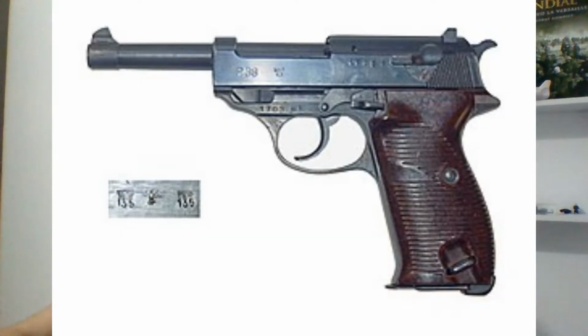Anyway, the standard automatic issued to tankers, Luftwaffe crews and officers was the P38. They used a 9mm round, the standard round. This was also used during the First World War, and is still used today. The P38 was accepted in the German military, as you may be able to guess, in 1938. However, it didn't enter production until late 1939. Until then, they had been using the other automatic I want to talk about today, the Luger P08.